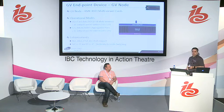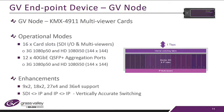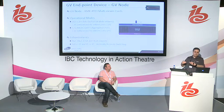We have a number of GV nodes in the truck, predominantly doing multi-viewing. So when you look at the pictures, all of the multi-viewers around the truck are done by the GV nodes. And also with the GV node, we're doing all the vertically accurate switching inside the GV node as well. So one of the things you can't do in a commoditized network switch is do vertically accurate switching. But we bring the streams into the GV node, and we're able to vertically accurate switch them inside the node.